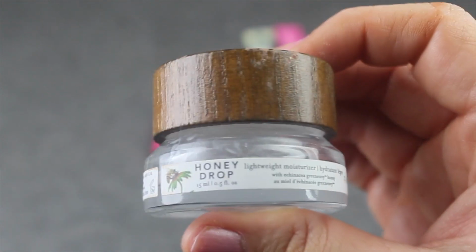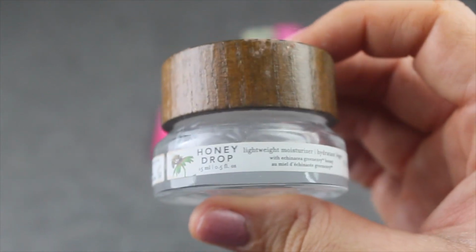Moving on to moisturizer. This is the Honey Drop Lightweight Moisturizer by Pharmacy. I hate this.